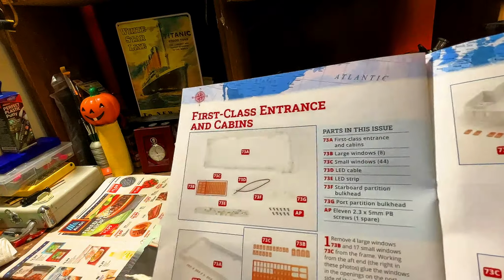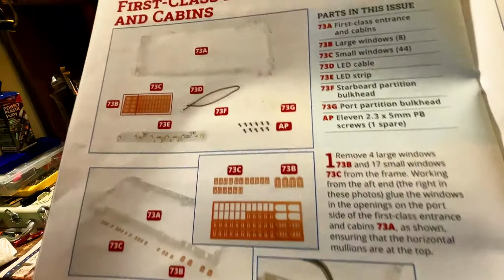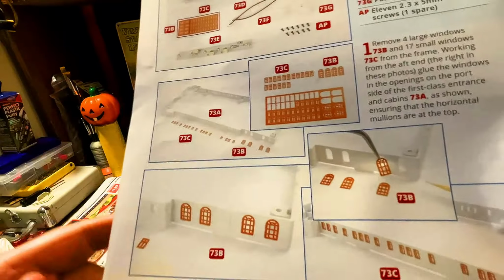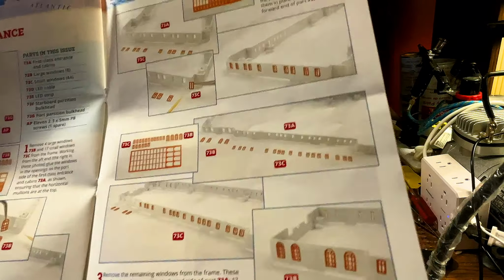We've got the first class entrance and cabins. And look at the beautiful windows. I love it. We're going to put all the windows into the sides where the walls are. Absolutely gorgeous. A lot of windows in this issue.